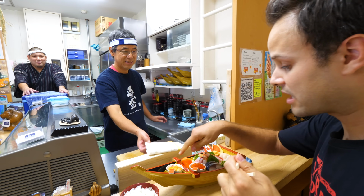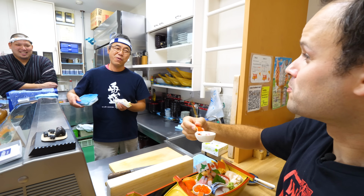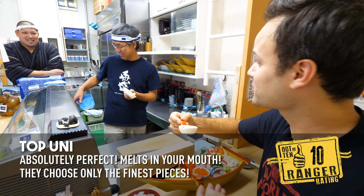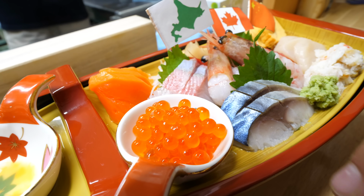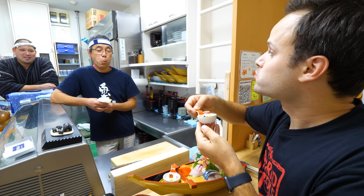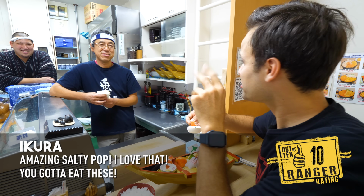So maybe I should try the uni first. Let's try it out. Oh wow. Sweet. Sweet. That was a total mouth explosion. I can try the ikura now. Oh, they pop. They pop in your mouth.